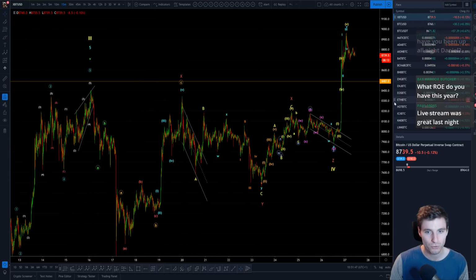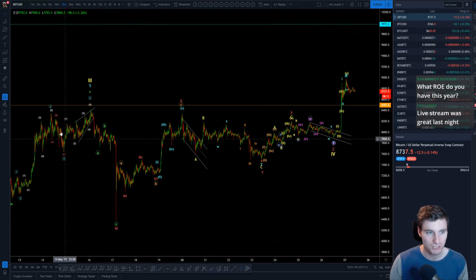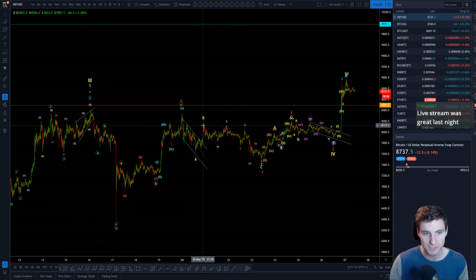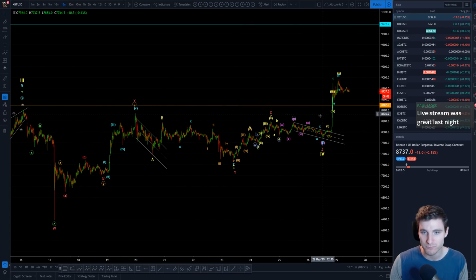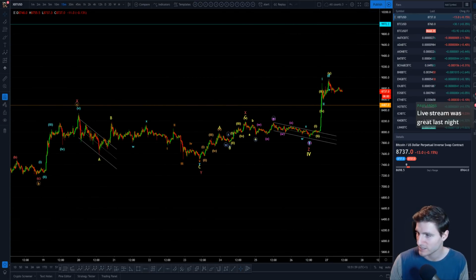At this point we were just in the process of forming our triangle slash WXYZ. So you break down, and you obviously move sideways a bit. That's really characteristic of WXYs. Basically, they are very characteristic of moving sideways. So that's the key thing.